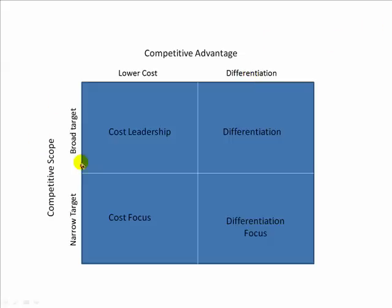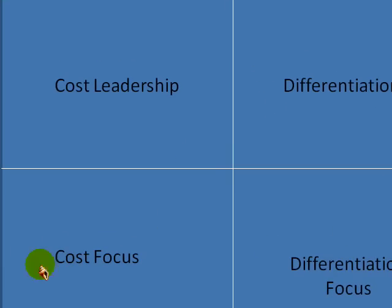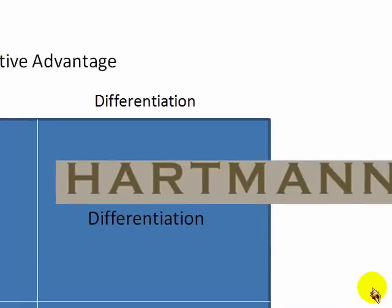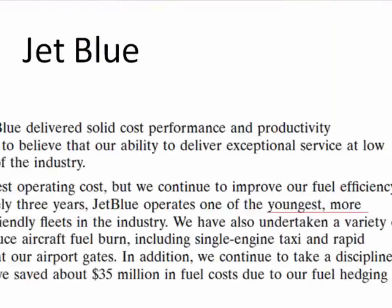And their competitive scope is global. And so that puts them not into a narrow market, but clearly Hartman is a differentiator and does very, very well in its pursuit of that strategy. So I guess you know where the fourth leads to by process of elimination. JetBlue, a company I flew with just a few weeks ago. My plane ticket was $49 each way. No one else was even close to this price when I did my internet search for prices when I wanted to get to a city in the northeastern part of the United States.